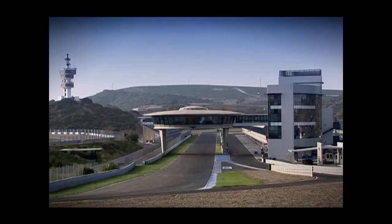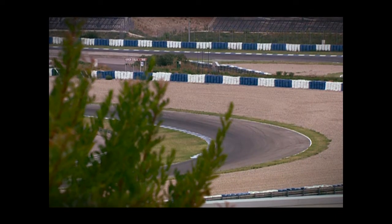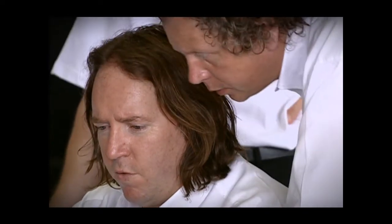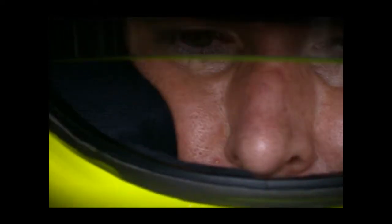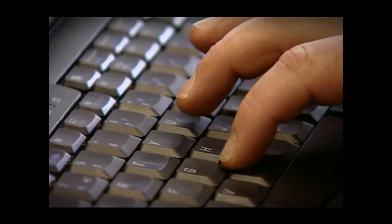Zytek will be taking probably somewhere in the region of 10 engineers along to each race, and we'll cover all the areas that we're responsible for on the car. So we'll have electronic engineers there to cover the engine management, we'll have calibration engineers there for the gear shift systems, we'll have electricians there for the wiring harness, engine support personnel, and we'll have a project leader as well.